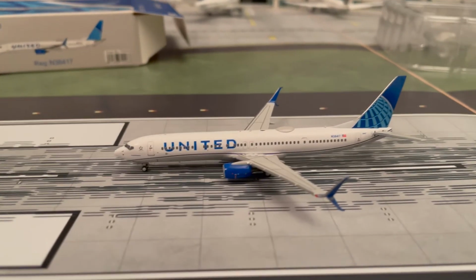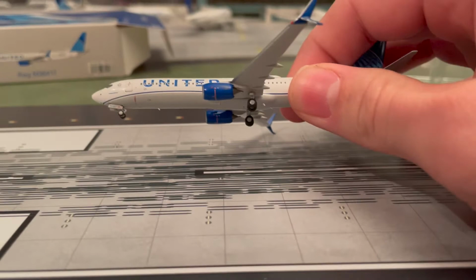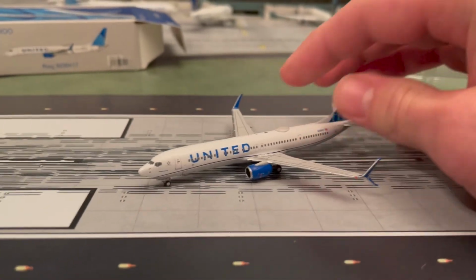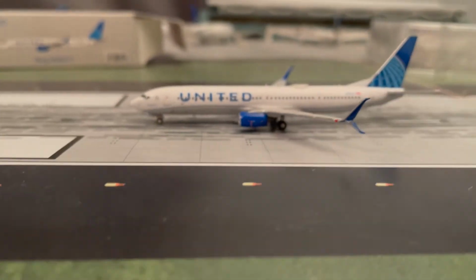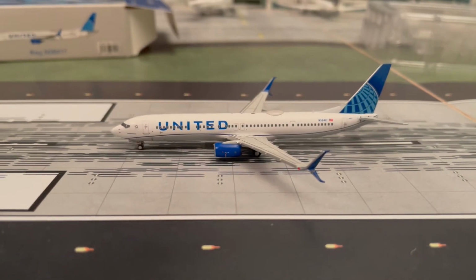Looking at the second model here, you can see that it is flawless as well. I actually think, yeah, they're about the same. From the front, the cockpit looks just fine. It's just from the side angle, it looks a little bit off, as you can see there. But yeah, super nice model.